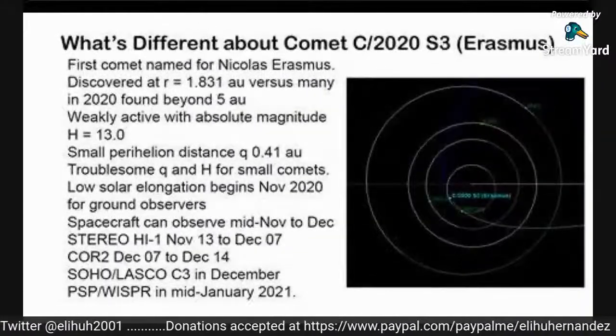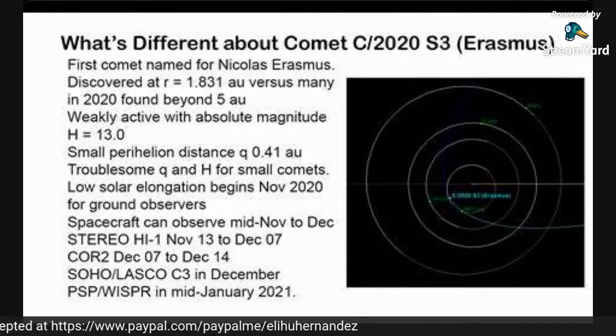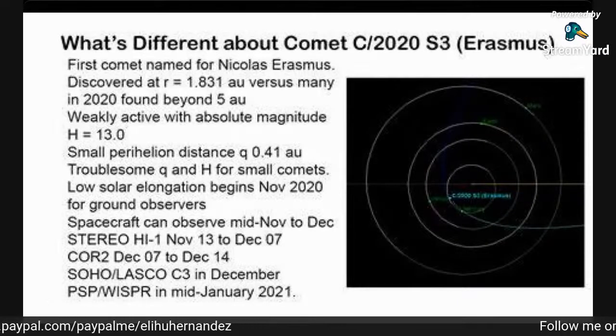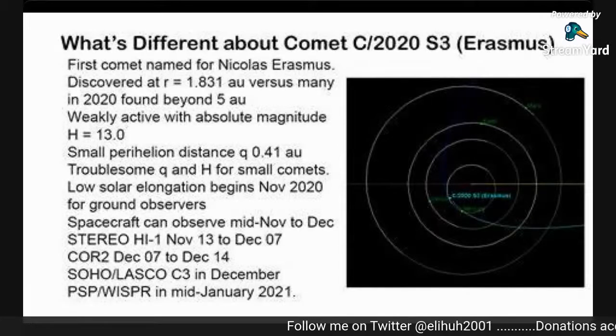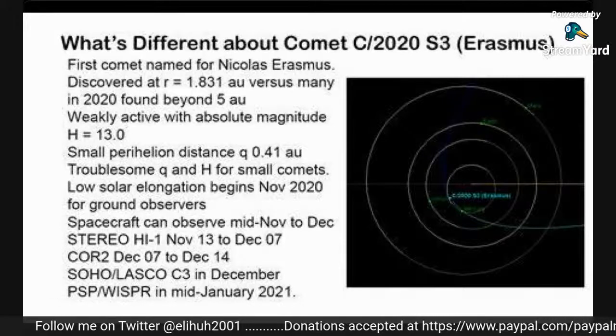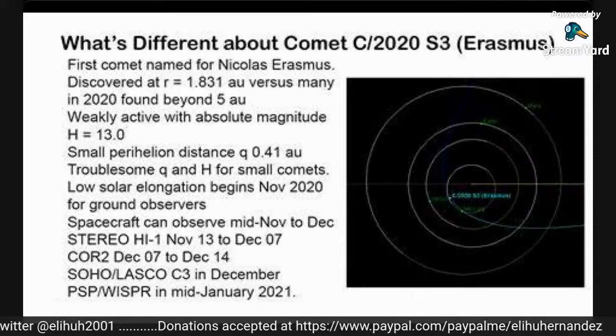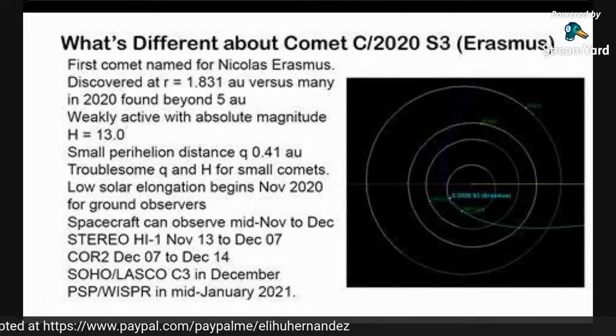What's different about Comet C/2020 S3 or Erasmus? It was named for Nicholas Erasmus, who discovered it in 2020, found beyond 5 AU. Okay, I can't talk today.